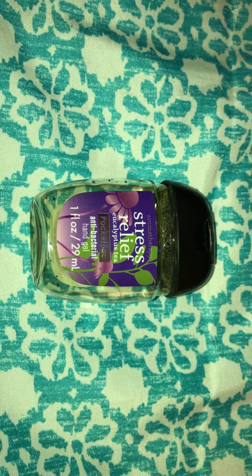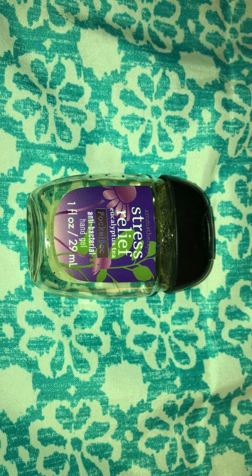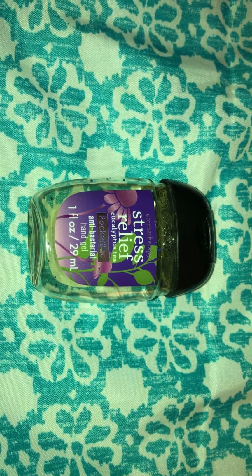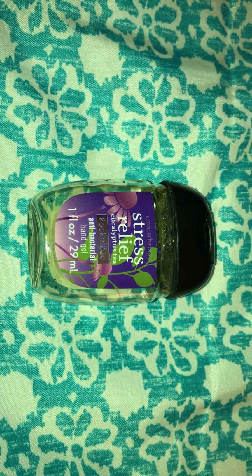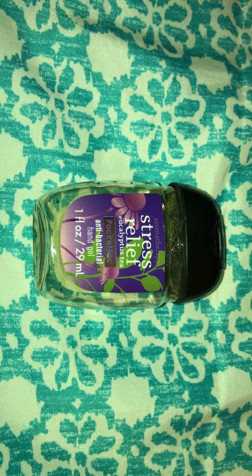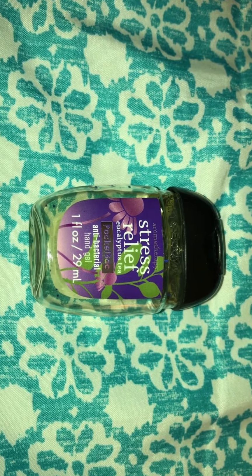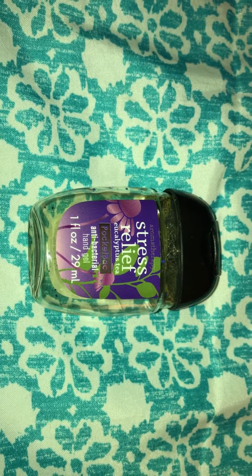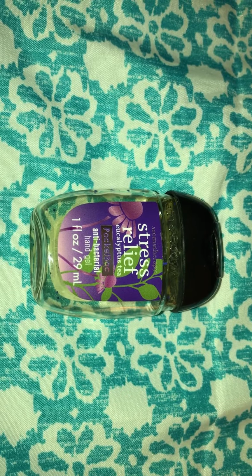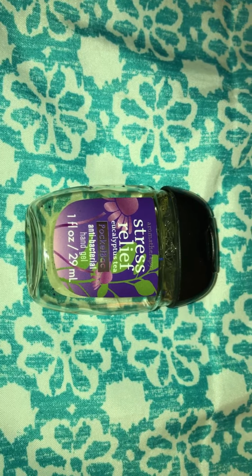I love pretty much all of the stress relief scents with the exception of the sensual ones like the jasmine vanilla and the blackcurrant vanilla. I don't really like those very much, but I like all of the stress relieving ones the most. I love Eucalyptus Tea and Eucalyptus Spearmint. This was really fresh and clean on my hands. I absolutely loved it, and I would definitely repurchase that. That was a great scent.